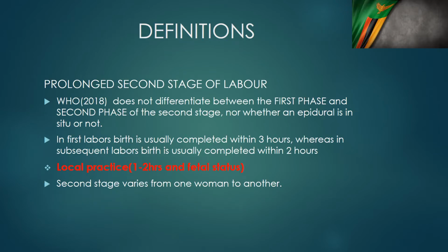So the World Health Organization has removed a lot of clutter in the definition of prolonged second stage of labor. So they are not looking at whether you have an epidural or not. They are not looking at how long the first phase of the second stage of labor is, how long the second phase of the second stage of labor is. They just simplify it and say that second stage should not last more than 3 hours in primigravidas, and it should not last more than 2 hours in multigravidas.